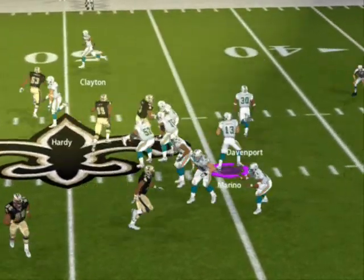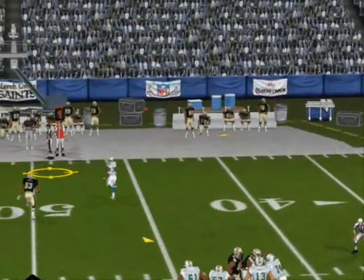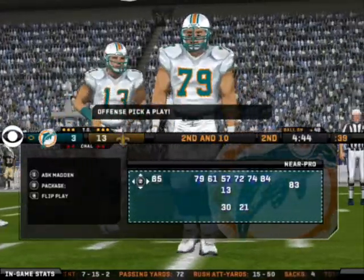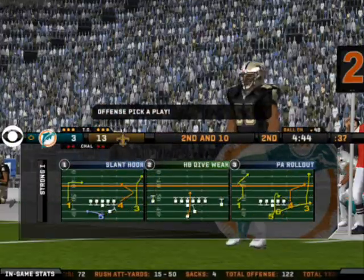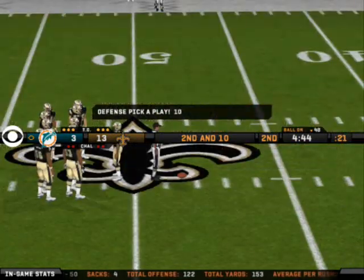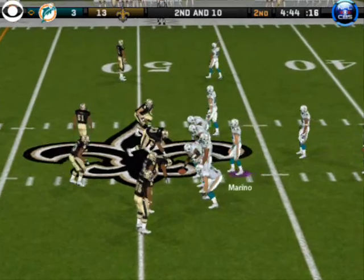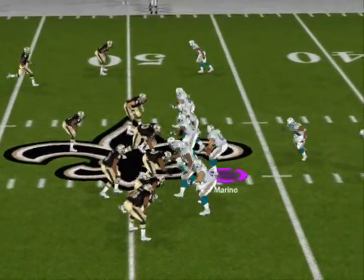The Saints come out in a nickel package. They'll pass on first down. With the throw, swatted away at the line. Johnson had his hands on it. He's a pretty good cover linebacker. He can run with most guys, and he gets good position. Then he reads the pass, and he makes his move. But he'll drop a few like that one.